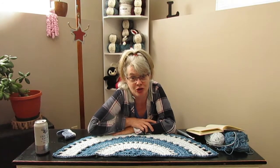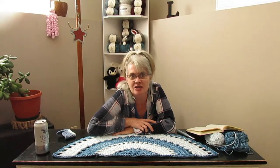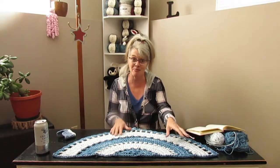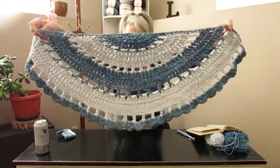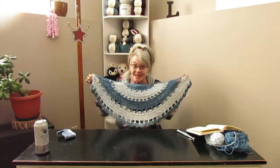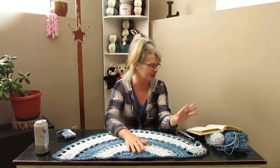I actually made what I'm going to show you on July 6th. I started it and I finished it really quick. But I haven't shown you guys, and I've had it sitting in my bathroom forever. Wham! Okay, here. What do you think, guys? I made a rug. Yes, I did. I made a bathroom rug out of the yarn I was gifted.